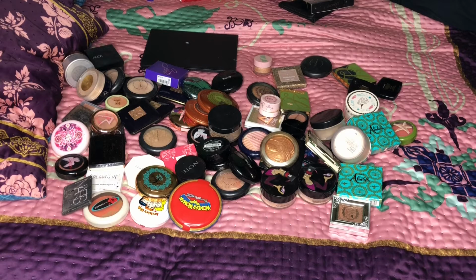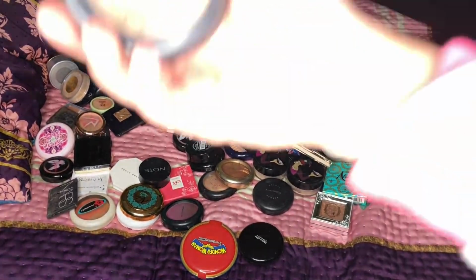Alright guys, so this is just my blush, bronzers, and powders and highlighters I have. So yeah, just gonna go ahead and declutter some of these that I don't need. I'm already completely broken, so as you can tell, look at this one.